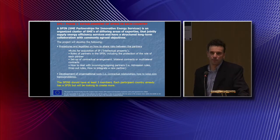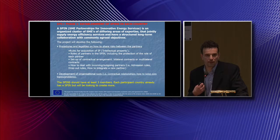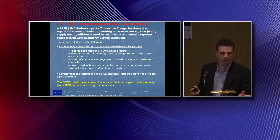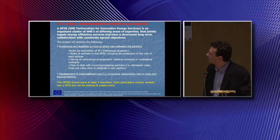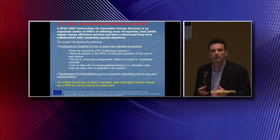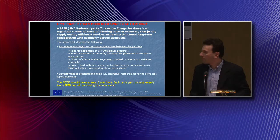We might have a small law firm. We might have a small consulting firm, an engineering consulting firm, and we might have various suppliers of energy efficiency equipment. This could be a network of SMEs. So what will the project develop? It will develop procedures and legalities on how to share the risks between the partners, and organizational tools. So basically, we will be developing tools to help them collaborate together.